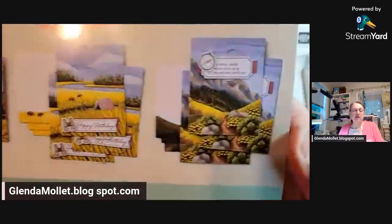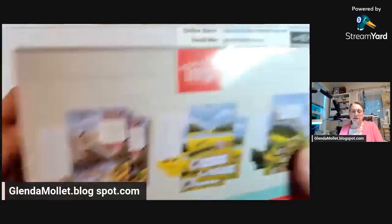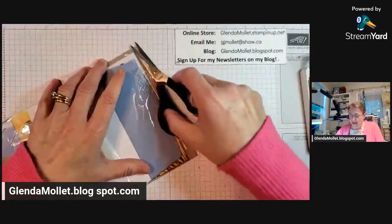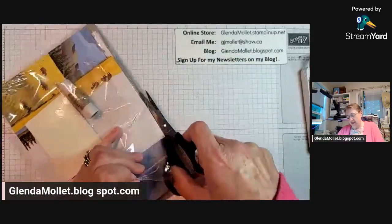Can you see the cards? There's card number one, card number two, card number three. I love them. Camping season. Who doesn't love cards that are camping season related?